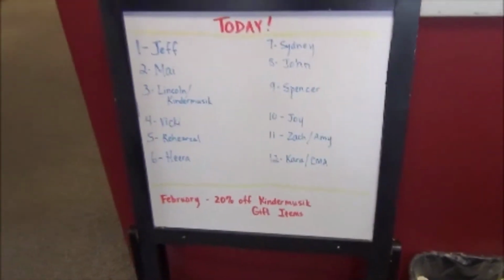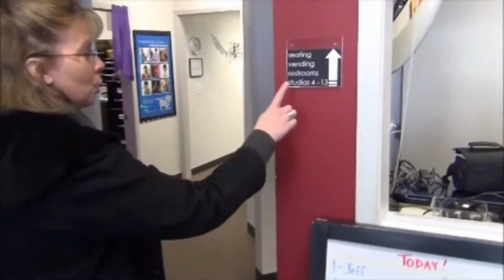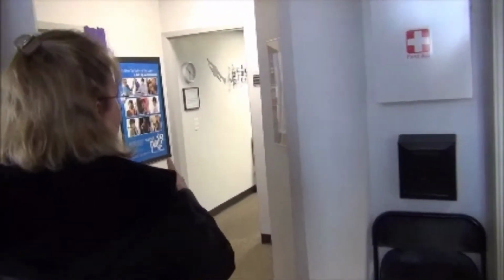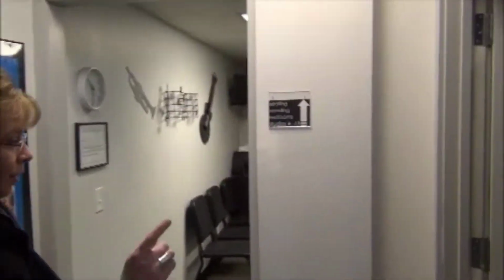And to get there, we have signs that kind of lead you through the building. We have about 3 bays of this building, so these signs are really helpful when you're trying to find the room. So we're going to room 12, so right through this way. And there's a couple of restrooms along the way. So the first one is just here to the right.